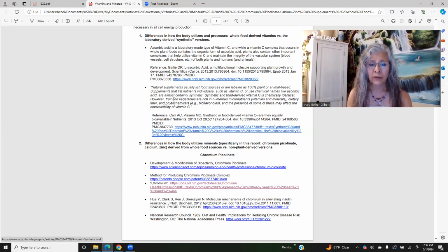Okay, this is a quote from this reference source. Natural supplements usually list food sources or are labeled as 100% plant or animal-based. Supplements that list nutrients individually, such as vitamin C, or use chemical names like ascorbic acid, are almost certainly synthetic. Synthetic and food-derived vitamin C is chemically identical, or so they claim. However, fruit and vegetables are rich in numerous micronutrients, vitamins, and minerals, dietary fiber, and phytochemicals like bioflavonoids that maintain cell structures and keep your blood vessels and cells from being easily prone to rupturing or damage. And the presence of some of these may affect the bioavailability of vitamin C.